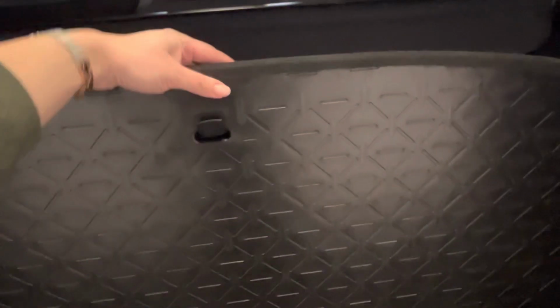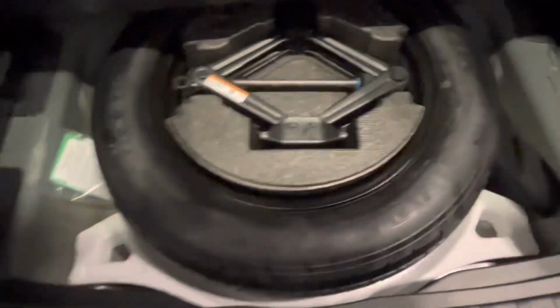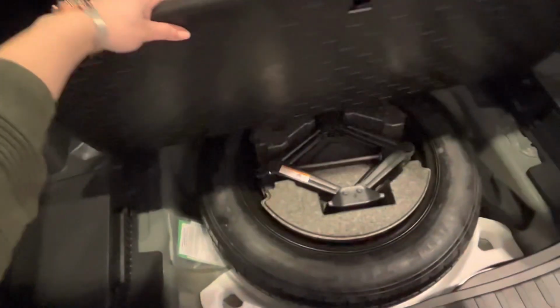Underneath, you've got a reversible plastic floorboard that you can also lower 1.5 to 2 inches if you needed some extra height. In the back, you've got your spare tire, your tools for changing that, and your wheel lock. You even have a cigarette style charger too. And this guy comes out quite easily. There's actually a storage spot for it right under here if you don't want to have it out.